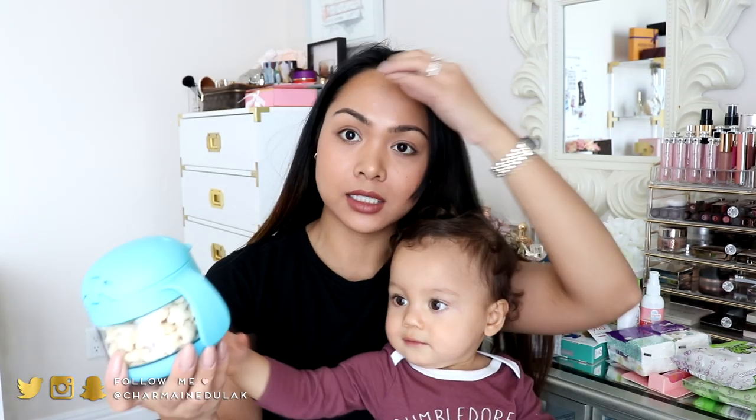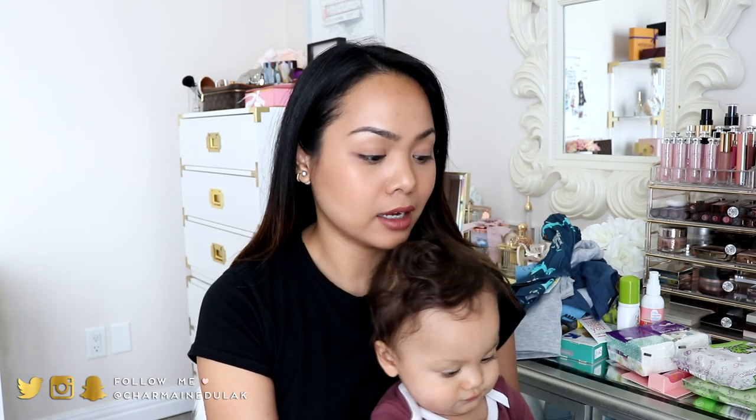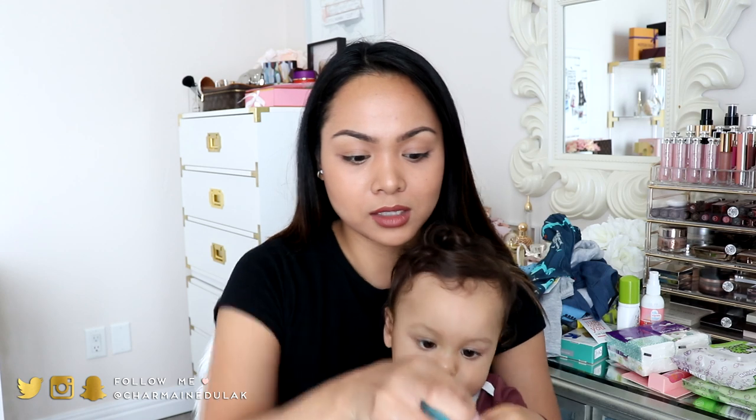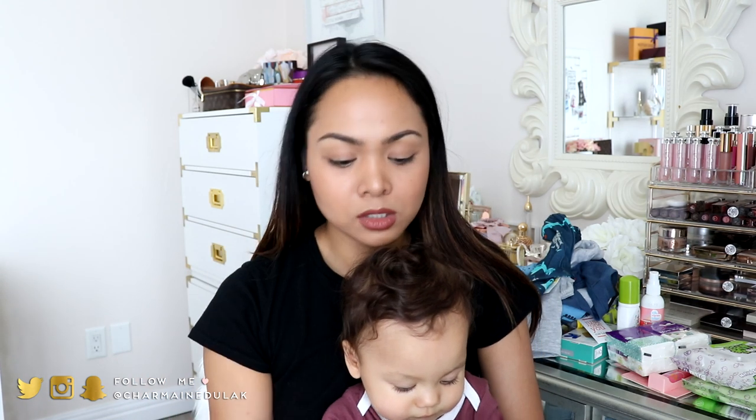I love that. Okay, so this is a snack container that I purchased for him. I really like this because out of everything that I saw in stores and even online, this is the only one that has a lid. I really wanted something with a lid because everything else just opened like this, and I don't like that because then the snacks are gonna get stale. So I like this because it has a lid.